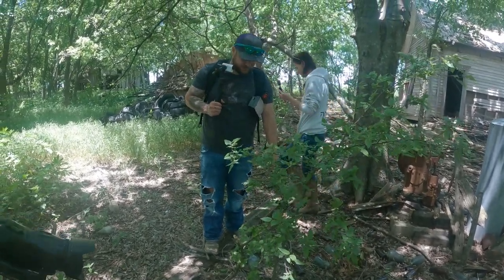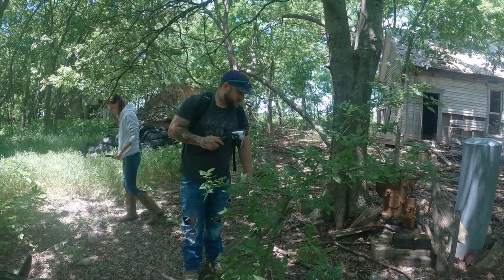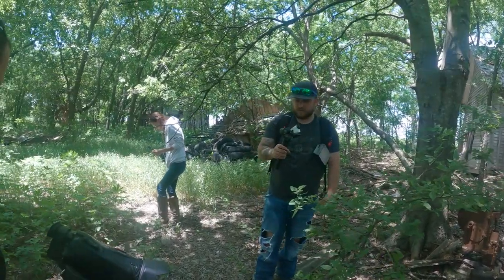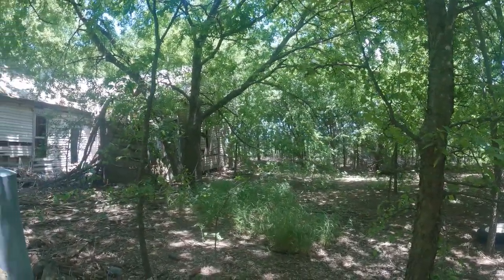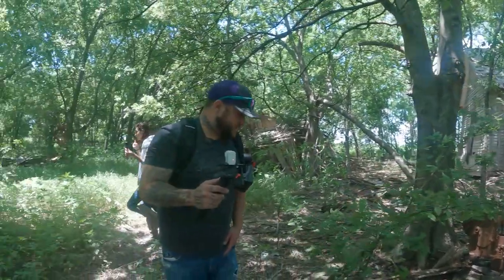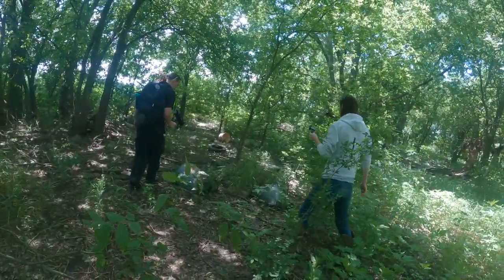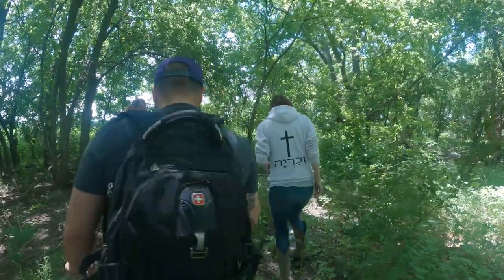These are old. They don't have labels. It's not like you went to the liquor store and got some beer, because they don't have labels on it. Neither do the mason jars. There was a bottle of liquid over here I was going to try. That scares me, she's going to try it. Don't try it. Smell it, but don't try it.